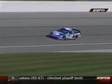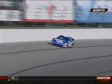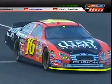Coming to the corner, the rear end's way out of it. Big time loose on entry. And man, he did a great job saving that thing, Reed. Did a great job. If you can have a big wiggle like that and no damage when you're done, then the crew's usually happy with you. First feel like that drivers and crew chiefs are not on the same page.